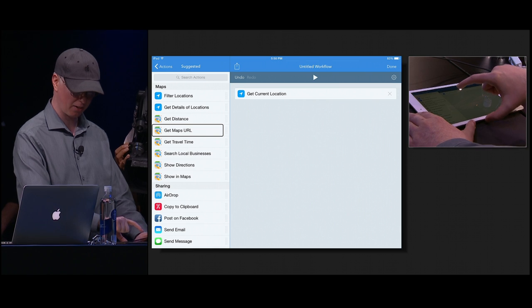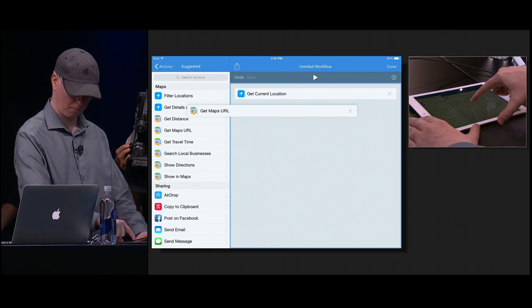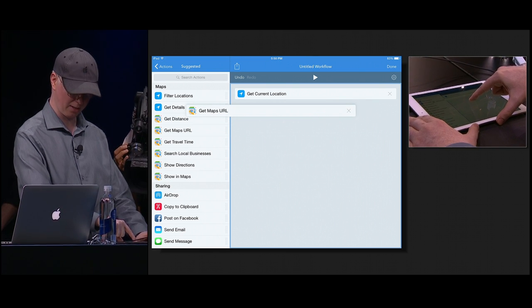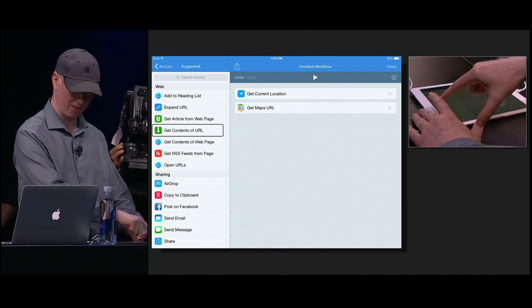So let's add it. Okay, I'm going to go ahead and do a double tap and hold and drag it over to the right. Dragging. Added get maps URL to workflow below. Get current location. Hey, I know it's in the right place. So I'm going to let go here. And let's go ahead and go get that Get contents of URL action. And this time, I'm just going to touch because I know it's right over here.